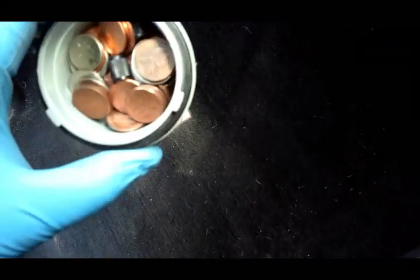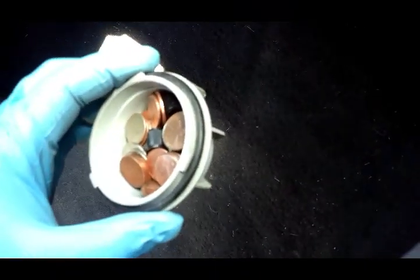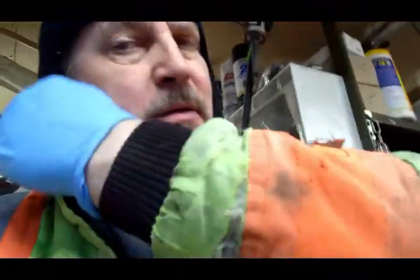Well, there's my tip. About $3.26. Alright, well that was pretty much a doozy. Work a little bit and you just start sweating. Anyway, so that car's going to need quite a bit more work.